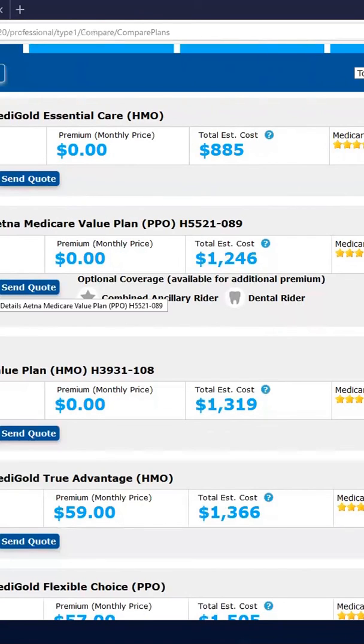We can click view details. We also have the option to click send quote, and we can email that quote to the individual. We can actually click enroll and enroll the individual as well, or we can click on check to compare. You can compare up to 3 different plans, and you can see a side-by-side comparison.